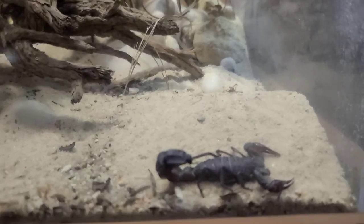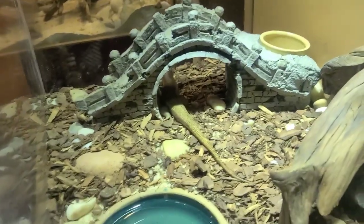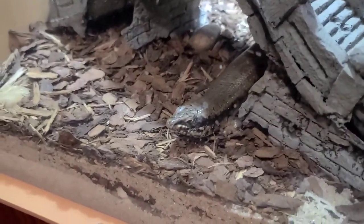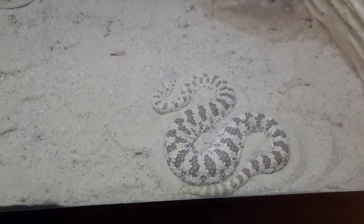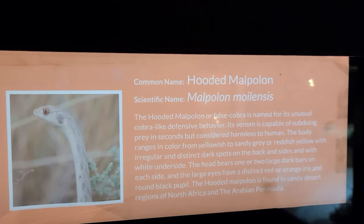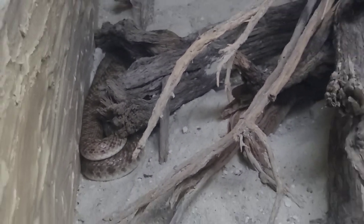Scorpion? Yeah, flat-tailed scorpion. The tail. He's sleeping too. To the head. Hello. The Arabian horned viper. Cool. Hooded malpolon snake. Same color as the twigs. Camouflage.